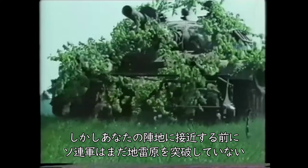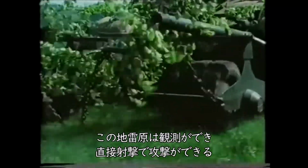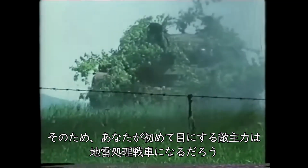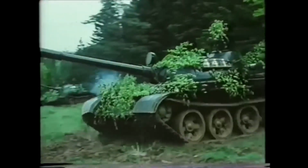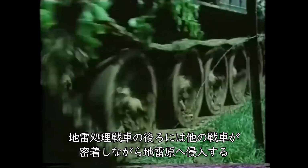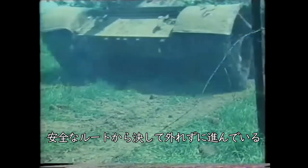But before they can get to grips with your main positions, the Soviets still have your minefield to cross, which is covered by observation and direct fire. So the first sight you will have of the enemy's main guard attack will be his mine-clearing tanks. The mine-clearing tanks are closely followed into the minefield by other tanks, which now keep rigidly to the safe paths.